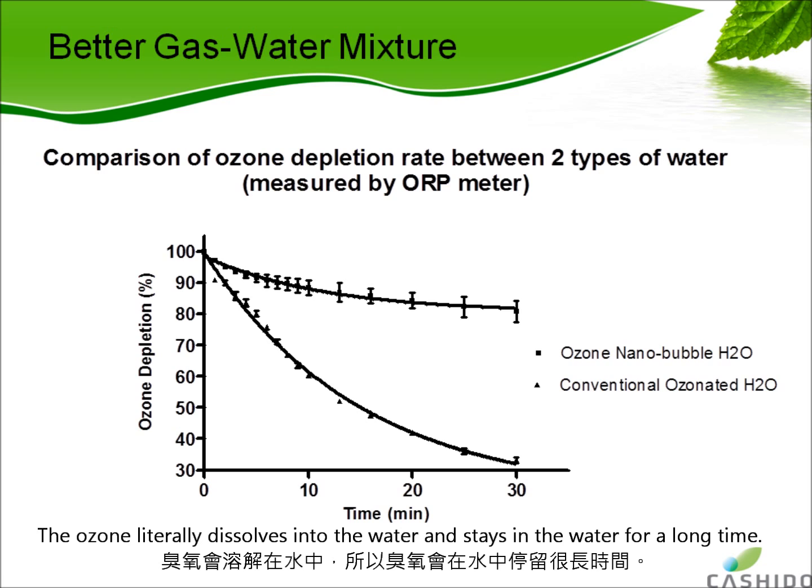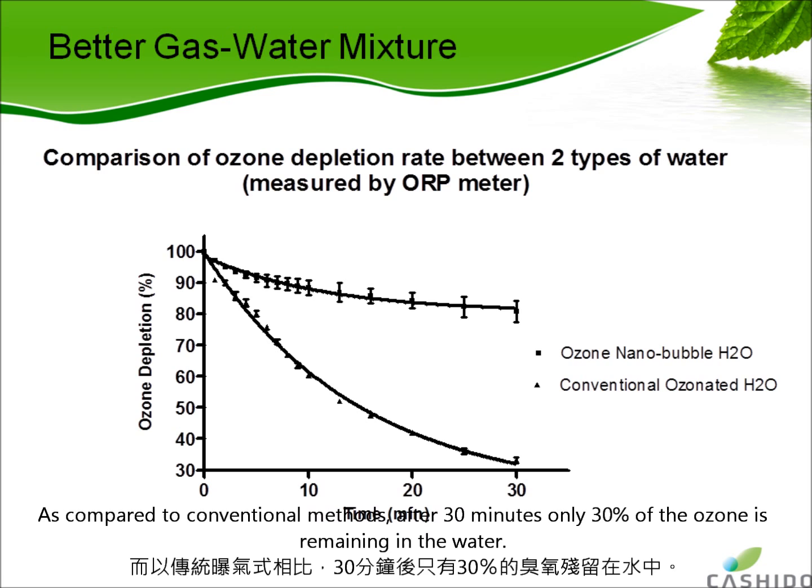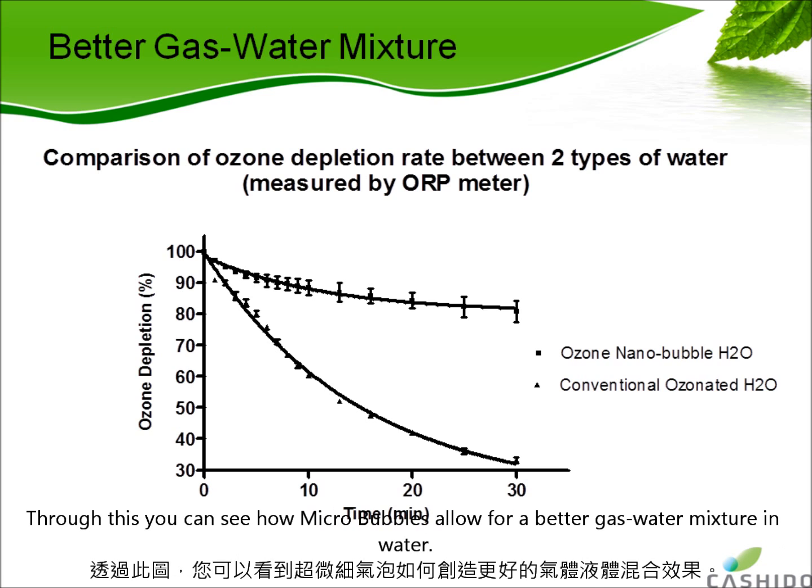It dissolves into the water, and thus it stays in the water for a longer amount of time, as compared to conventional bubbling methods of ozone, where after 30 minutes, the same amount of time, only 30% of the ozone is remaining in the water. So through this, you can see how microbubbles allow for a better gas and water mixture.